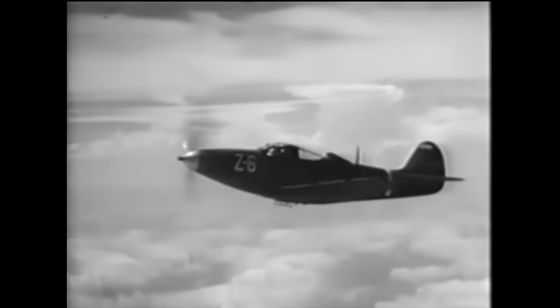In my first mission, I tried a few partial stalls with the gear and flaps retracted. I don't quite know what I expected, but I was pleasantly surprised. The airplane stalled very gently and had no tendency to drop a wing. There was plenty of warning before she stalled completely.